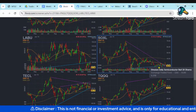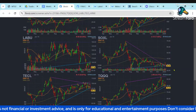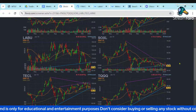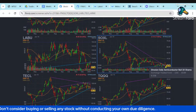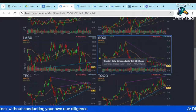Semiconductors didn't move a whole lot, so we had some positive and negative out of CES, etc. So NVIDIA positive, some negatives. AMD really took a hit, but since it was a mixed bag, they're holding up pretty well, hovering around that lower trend line. Got some resistance from the 50-day.